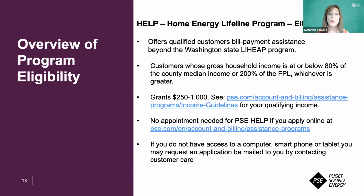Currently today, there's no appointment needed for the PSE Help program. It used to be that was needed at our CAP agencies, but today you can apply, and then our community action partnership agencies utilize the same system in order to process your application for the program. The program today is deemed eligible if you are self-attesting to the household income. And that simply creates the application when you submit it. If you don't have a computer, a smartphone or a tablet to apply on, again, you can request an application be mailed to you by contacting Puget Sound Energy's customer care.